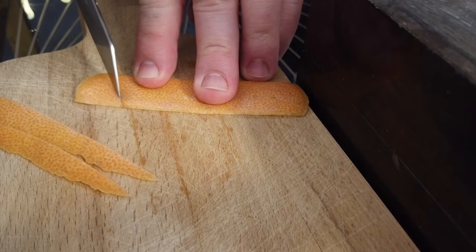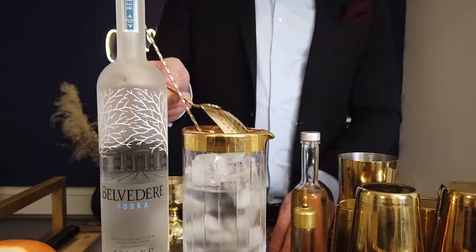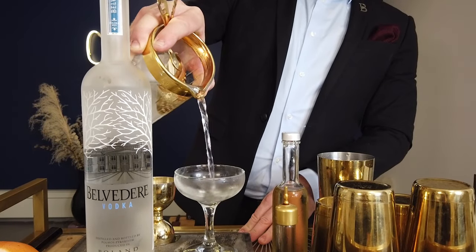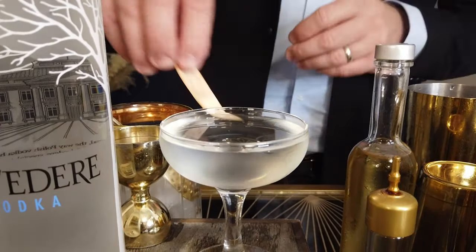While Belvedere is excellent on the rocks, we also know cocktails are a huge way to enjoy Belvedere. We personally love a martini, because in the martini, there's nowhere for the vodka to hide. Stirred or shaken, Belvedere's aromas and taste of subtle vanilla, herbaceous star anise, and pepper finish take your martini, no matter how you like it, to the next level.